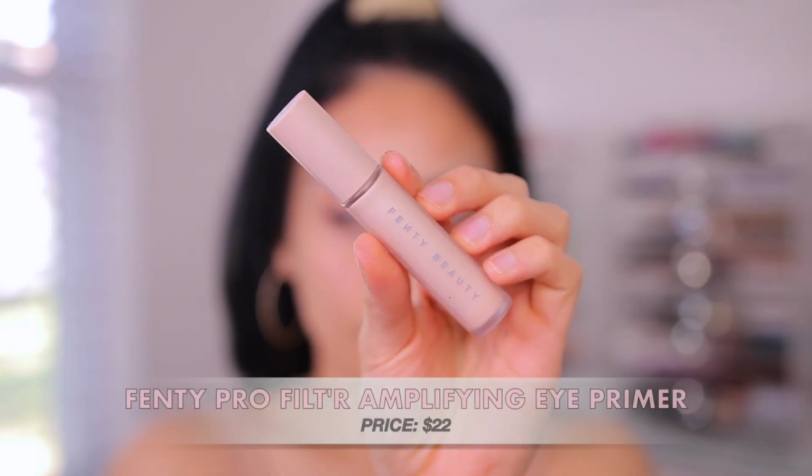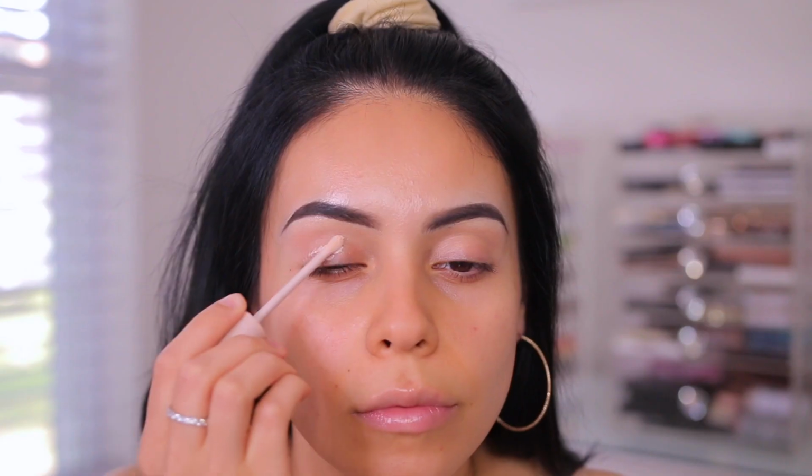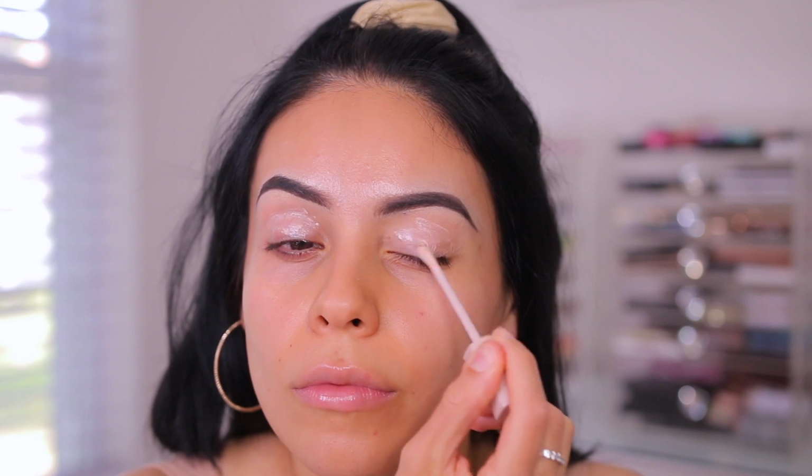Next up, we have eye primer. I actually really like their eyeshadow primer. I think it's good. I use it from time to time and I'm a big fan. So this is their Pro Filter Amplifying Eye Primer. I like to just apply this with my finger all over my lid. It's sort of like the Urban Decay Primer Potion, so it's not going to really conceal any veins or anything. It's really just going to prime your lids.